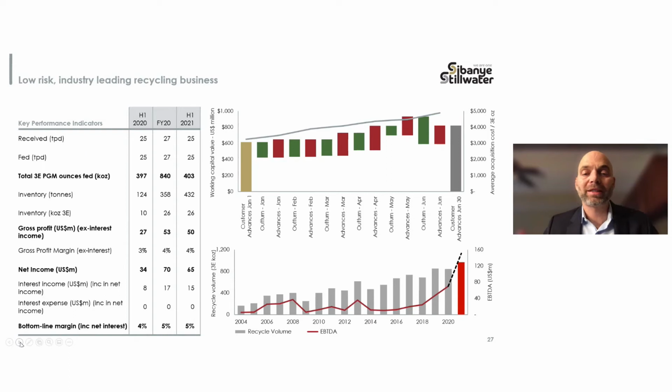As is reflected in the top right-hand slide of this chart, our advance rate per 3E PGM basket price remained elevated during the first half of 2021, and this caused a substantial increase in the quantum of advances made to suppliers, ultimately approximating about $1 billion at the end of the half year. This was principally on the back of high PGM basket prices, which has seen our recycle advance rate per ounce increase from about $2,000 per ounce at the beginning of 2020 to well over $4,000 per ounce at 1H21. This was primarily driven by rhodium's price, of course.